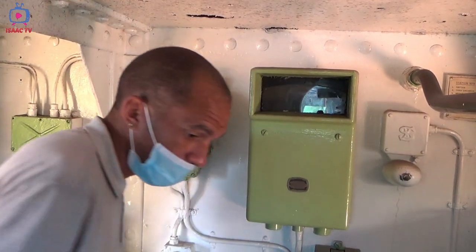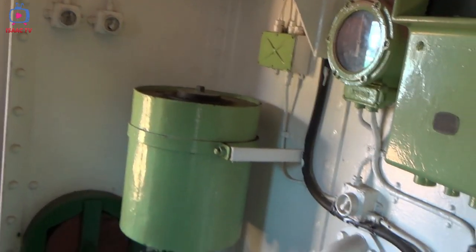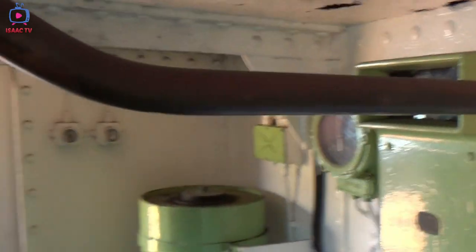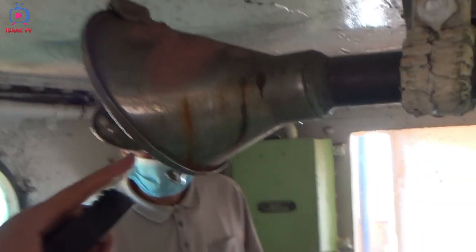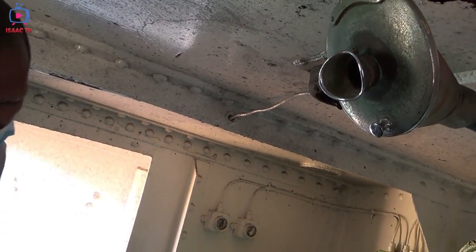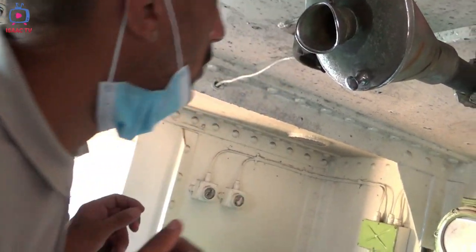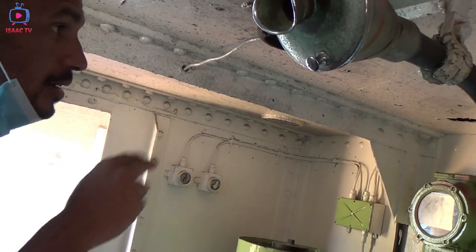So what do you see? I don't know. Radar? Do they even have radar here at that time? I don't know. But this seems to be the best way there. Yeah, you can speak into it. You speak into there. And then where does it go? Yeah, hello. That's how you talk to them. And then where is it going to? Probably, I don't know.